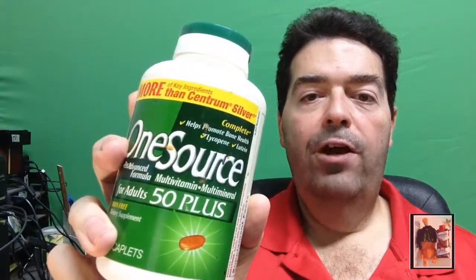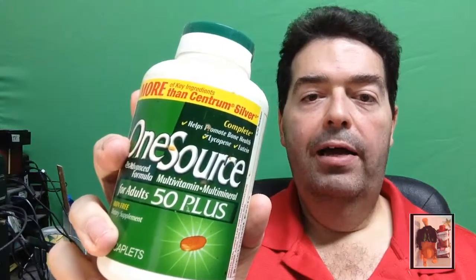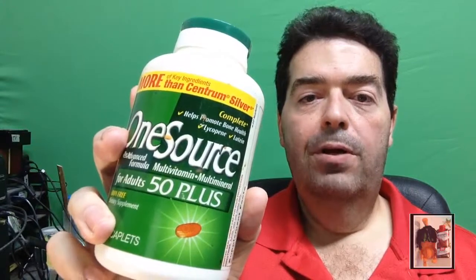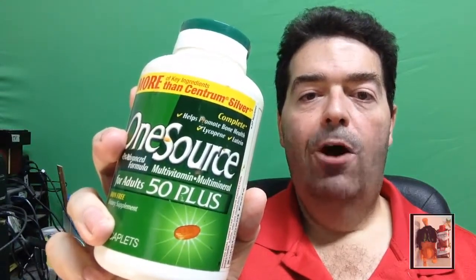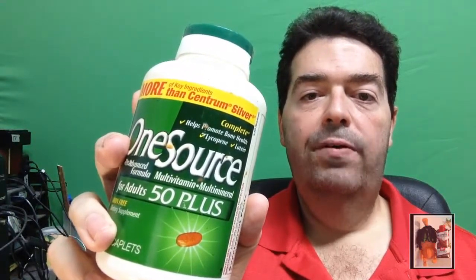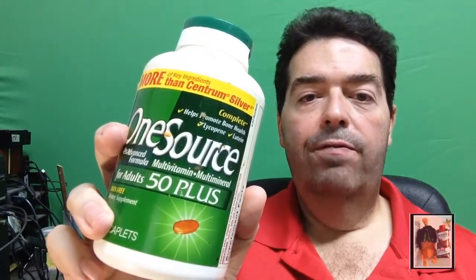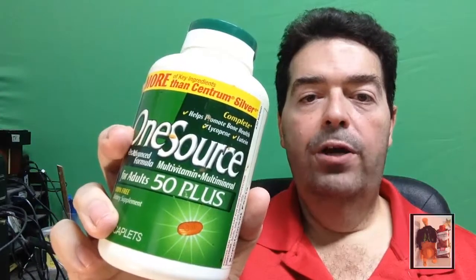I take the iron free because my doctor told me that I had high levels of iron in my blood already, and this might cause me problems if I took a multivitamin that had extra iron in it. So you might want to check with your doctor to find out if you need one with iron or without. But those are the 3 things I take, not every day, but every 2 to 3 days.